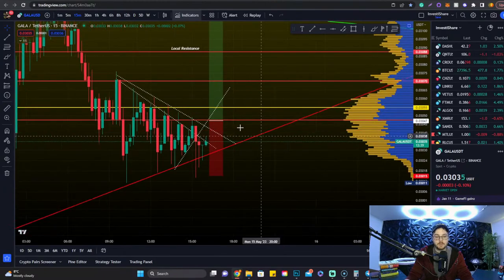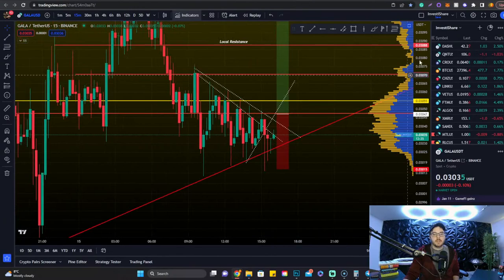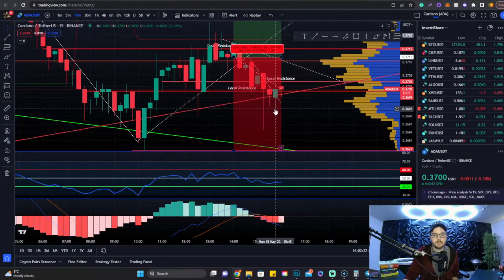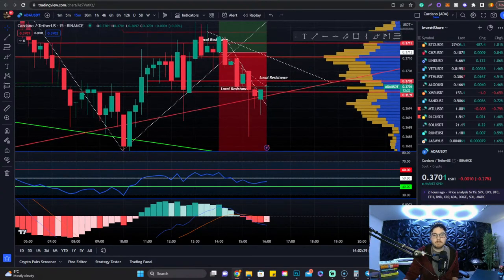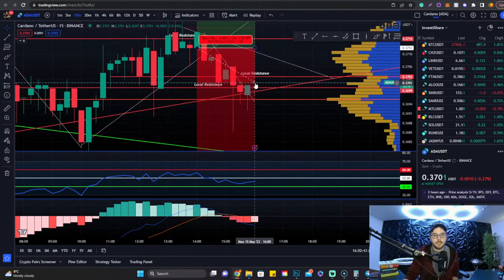Doesn't have much room to move though. So either we're getting a really strong short or a short-term long. Is that a hammer in Cardano? Where? This here? This is a hammer, yeah. If this closed like this, this would be a dragonfly.